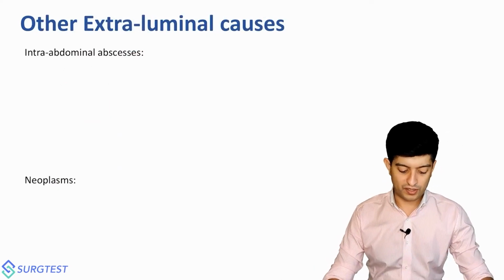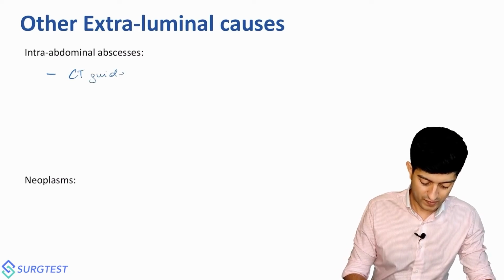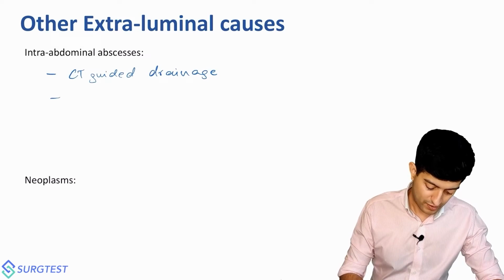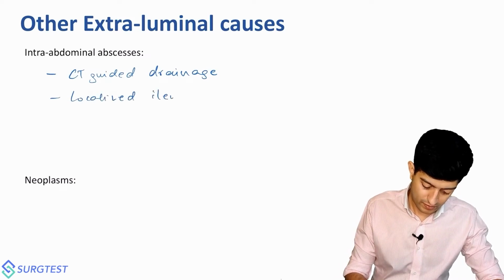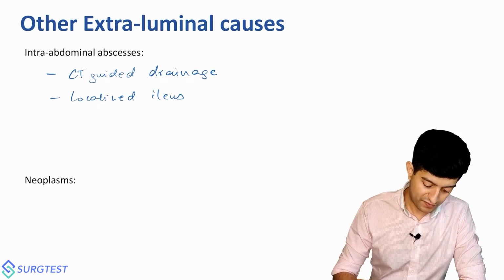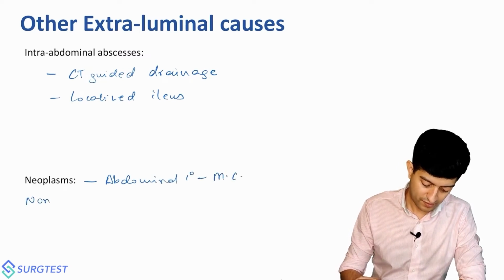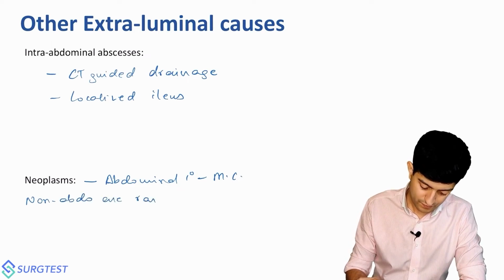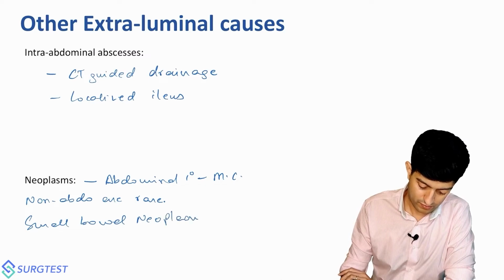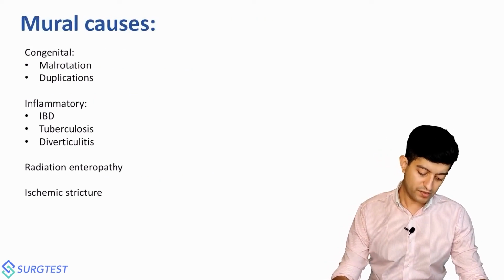There are a few other extra-luminal causes. So if you're dealing with an intra-abdominal abscess, you would do well to perform a CT guided drainage first. Because remember, these patients don't have an intra-luminal cause. It's a localized ileus. So if you just land up taking care of the abscess, you should be good to go. The other thing about neoplasms is that they could have an abdominal primary. These are more common. Non-abdominal cases are rare. Small bowel neoplasms are rarer. The mural causes include malrotations and duplications.